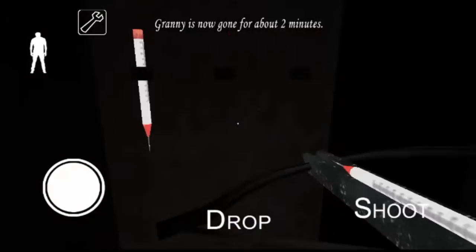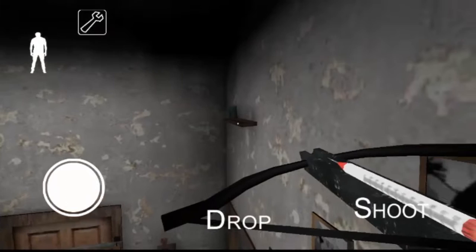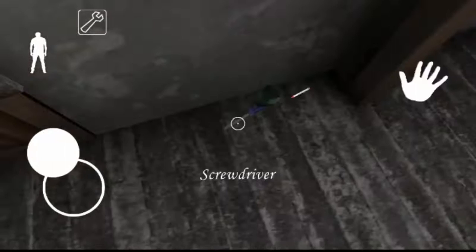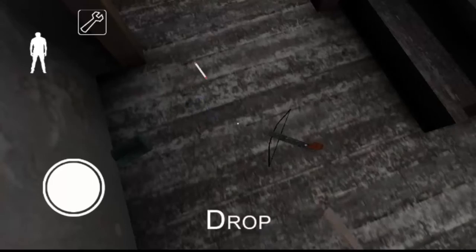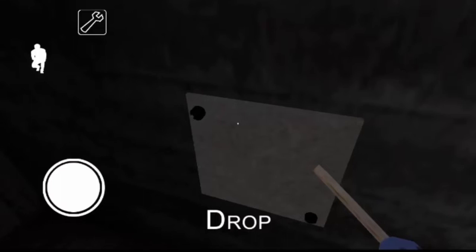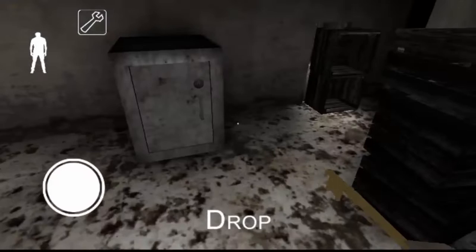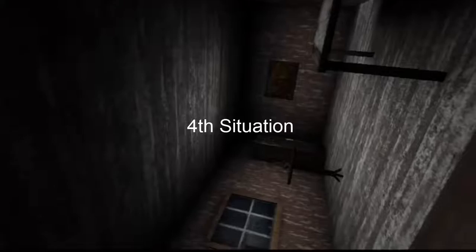If you find it difficult, watch carefully, and I will hit this and take the screwdriver. You will take the screwdriver, just pick it up and go and open the locker. Yes, unscrew this screw. Just take the safe key and open the safe box. You will find the car key. Open the safe box, and here is the car battery.